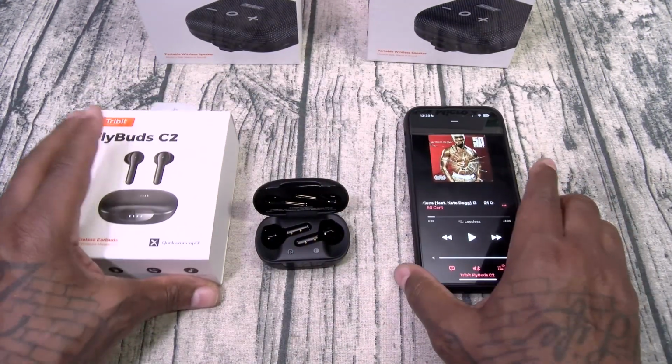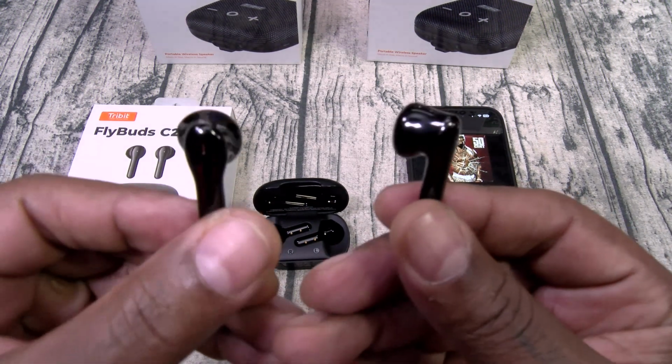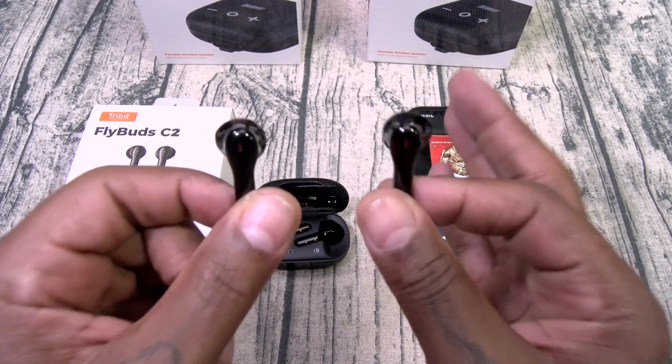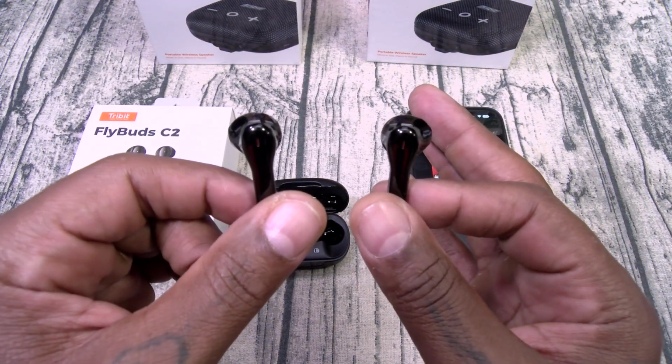All right. So these are the FlyBuds C2. Again, no rubber tips, so they're going to be a lot more comfortable. And all of these Tribit earbuds sound pretty good. Now, let's check out some speakers.